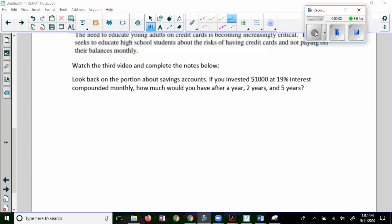Okay, finishing up this project, we're talking about credit cards in addition to loans and paying monthly balances. So looking back on your portion about savings account, remember your formula is A equals P times 1 plus R over N to the NT.